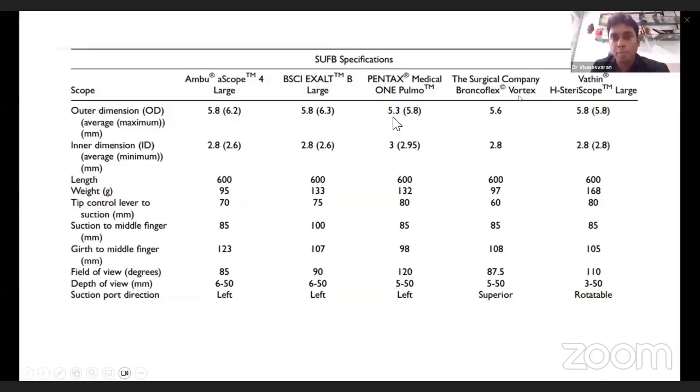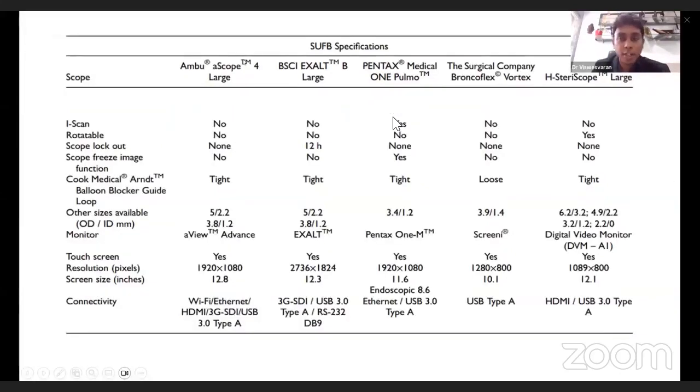For example, in the surgical company BronchoFlex, you have a superior suction port, whereas in the Wathen, you have a rotatable suction port. In addition to this, a few companies have tried to integrate advanced features like an eye scan, like in the Pentex, which have integrated into your reusable, into your single-use bronchoscope, and a few of these companies are also providing a rotatable channel, which becomes effective, especially when you are trying to negotiate the upper lobe regions or even the apical regions.